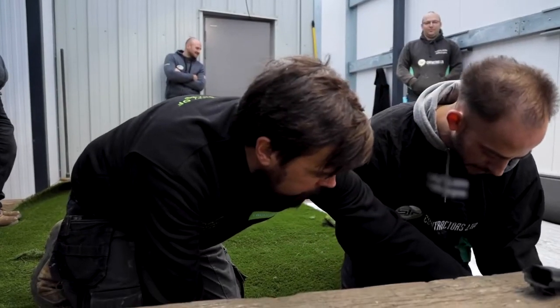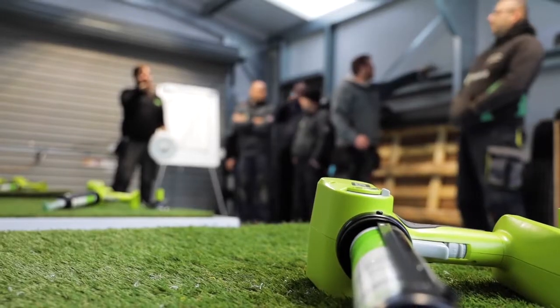It's a long overdue qualification in the industry. Hopefully it will allow us to separate ourselves from people who don't have the same passion and the skill to give customers what they really need when having artificial lawn.